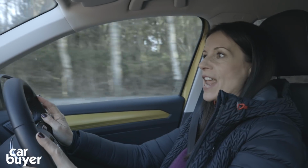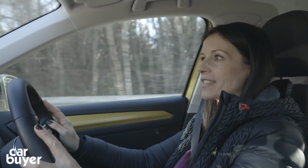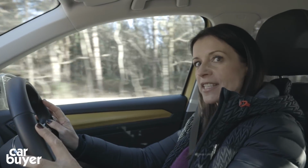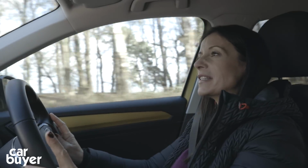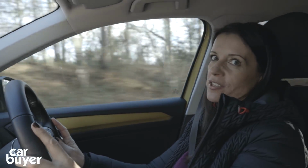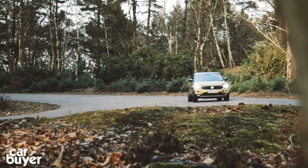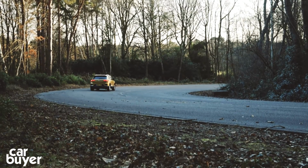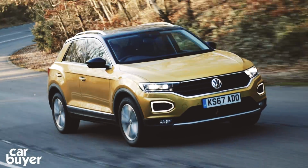It's the engine we have in here. It's pretty zippy, and for most of us it will offer more than enough performance. All engines are better matched to the 6-speed gearbox than the DSG automatic, apart from, I'd say, the 2 litre petrol, which only gets 4-wheel drive and a DSG box. The 1 litre is the most frugal of the petrols, returning a claimed 55.4 miles to the gallon, but in the real world this will be closer to the mid-40s. And when it arrives, the 1.6 litre diesel will be the cheapest of the diesels to run.